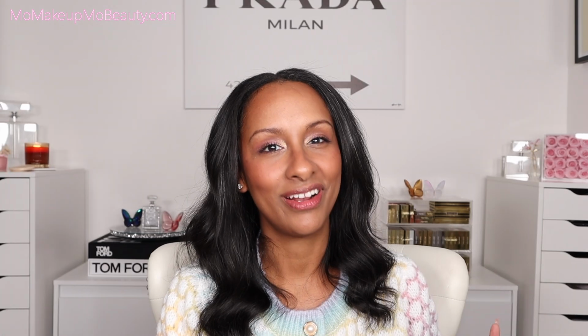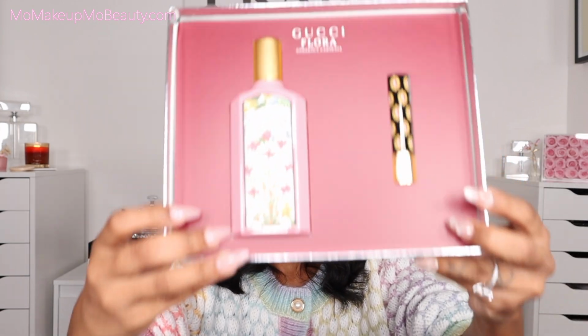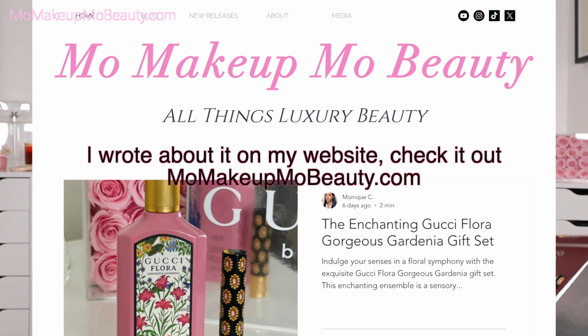Let's dabble into a product that got sent to me. This one is from Gucci. It's like a holiday set, they're calling it. This is the Gucci Flora Gorgeous Gardenia. A little gift set. This is nice. Oh, wow. So you get a lipstick, and this is a huge fragrance. This is the 3.3 fluid ounce bottle.